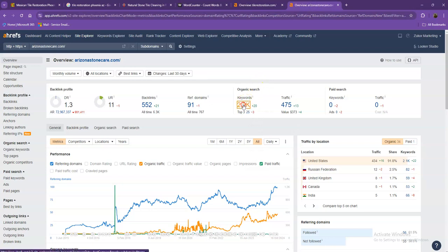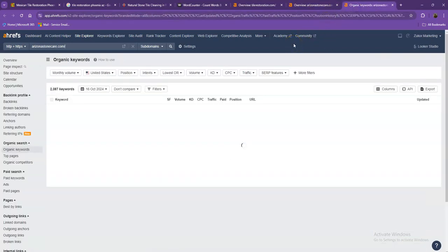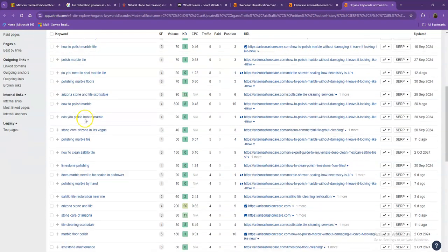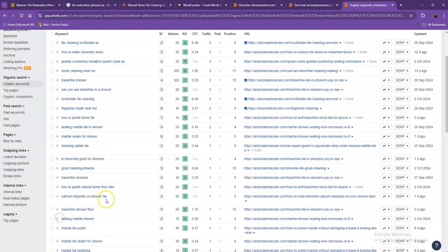Let's go ahead and take a look at the keywords that they're also using, and let's discuss the importance of having the right ones on your website. So here are the organic keywords. These are the list of keywords they have on their website. So when customers search for these specific words, their website will show on top of the list.